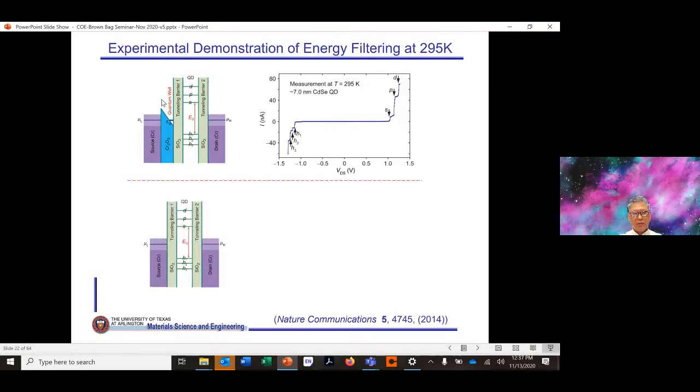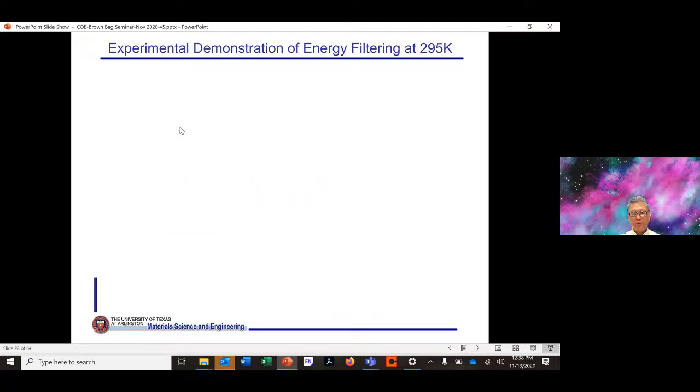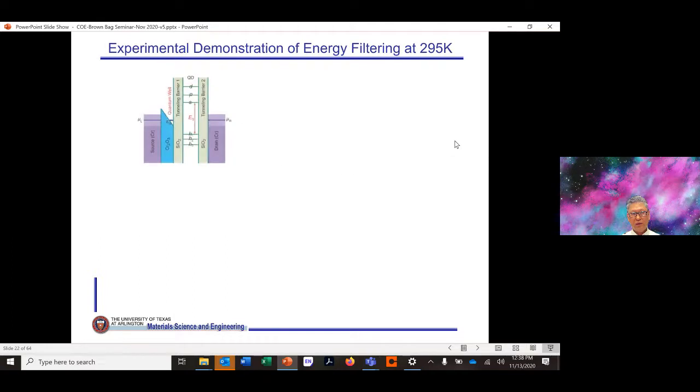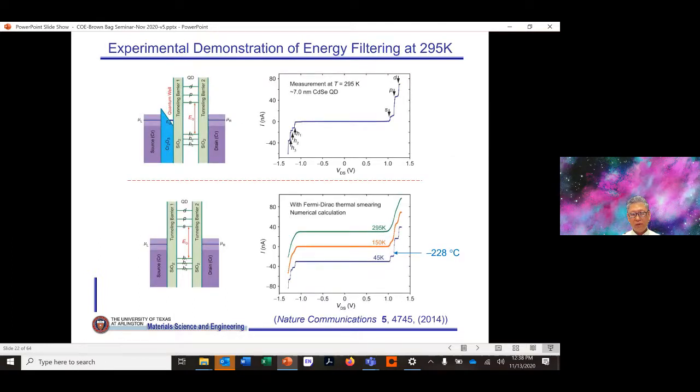If there was no quantum well, in other words, no ladder, the low step ladder as I showed here, which we actually call an energy filter, then what will happen is that at room temperature, we don't see any step because it's all smeared out. Only when you cool the entire device to 45 Kelvin, which in degrees Celsius is minus 228 degrees, then we'll have the same result.